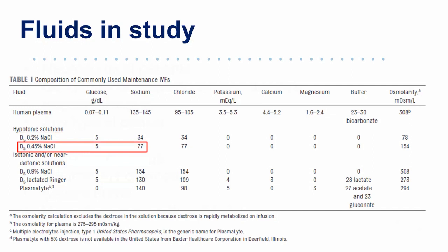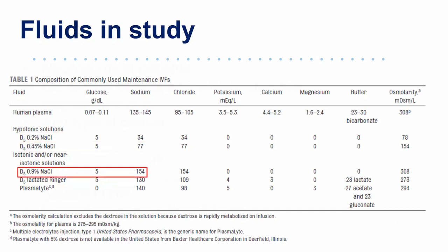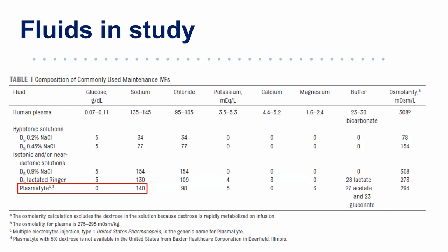And then the other three listed below are ones that they consider to be isotonic or near isotonic solutions. So your D5 normal, this is about 154 milliequivalents of sodium. They also have lactated ringers listed, which is 130. They didn't make any recommendations at the end on lactated ringers, so they kind of excluded that from their guideline. And that may just be because it's listed as 130, which would be not quite physiologic level. And then they also looked at Plasma-Lyte, which is another near physiologic fluid, which is about 140 milliequivalents of sodium. So those are all the ones they looked at in the study.